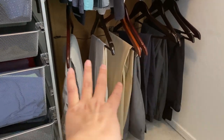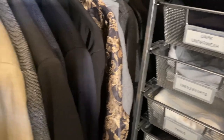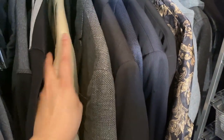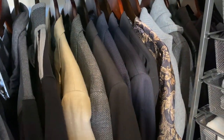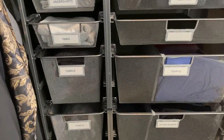And he likes the dress slacks. One thing he would want is a really nice suit. So these are decent suits, you know, like 200 max. And so he would like to have something like a really nice suit. So we'd have to save up for that.